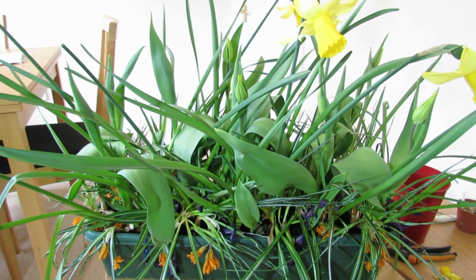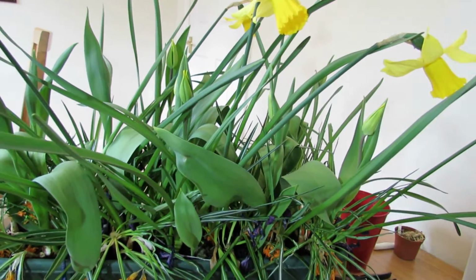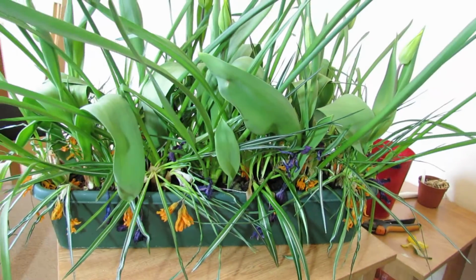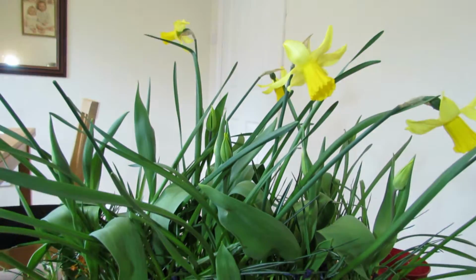Today I'd like to show you my spring planter and give you guys an update of how it's doing. So I think in the last video I said it was absolutely full of flowers, and the crocuses were looking really good and the daffodils were just starting to open.